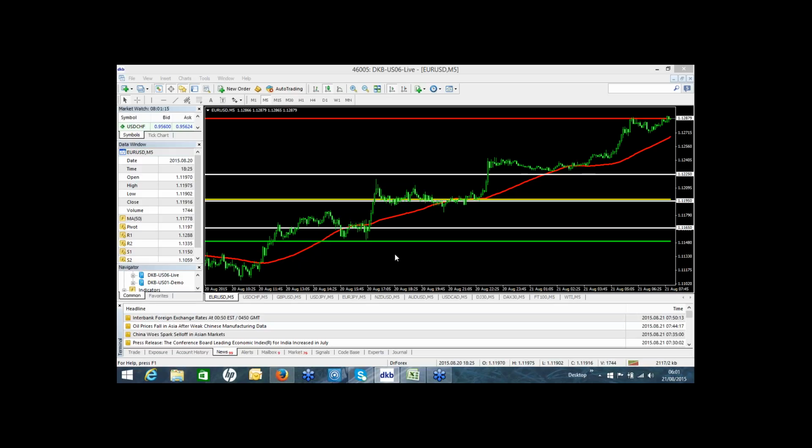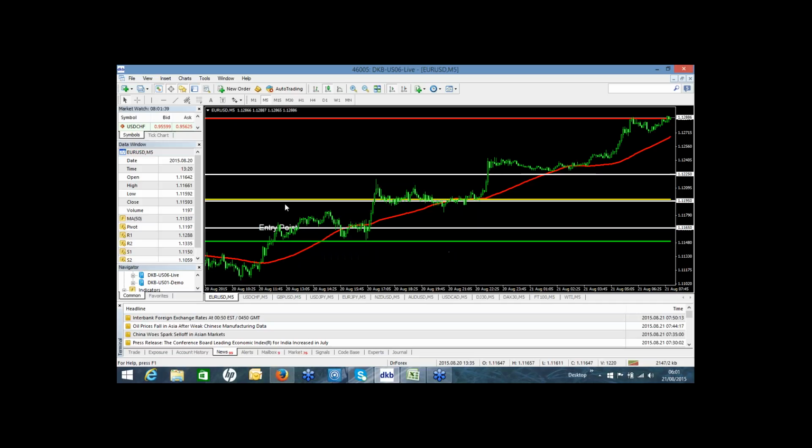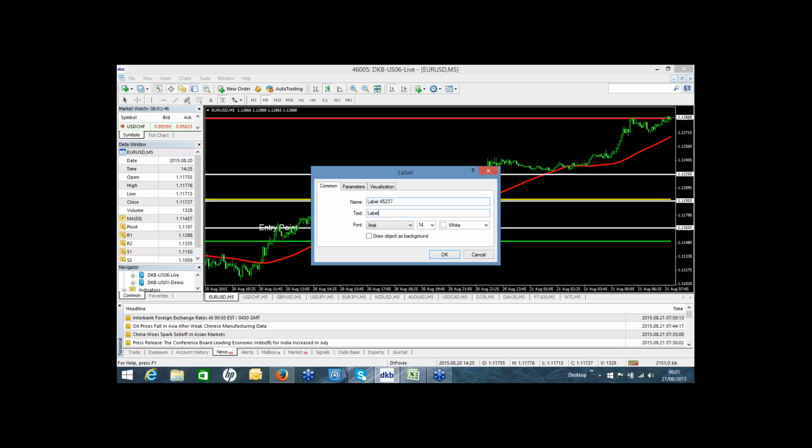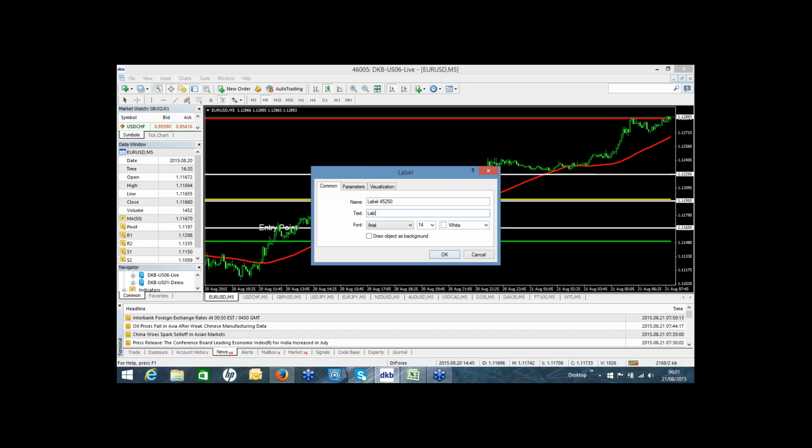So yesterday, I've actually drawn the white lines there. Actually, let me just put the text there, make it easier. We had a textbook trade yesterday. So that was the entry point, and that was 30 pips. Obviously, the pivot point lines have changed from yesterday. They changed at midnight, so that's why the pivot point levels are different. So that's why I'm just drawing the white lines to show what happened yesterday.